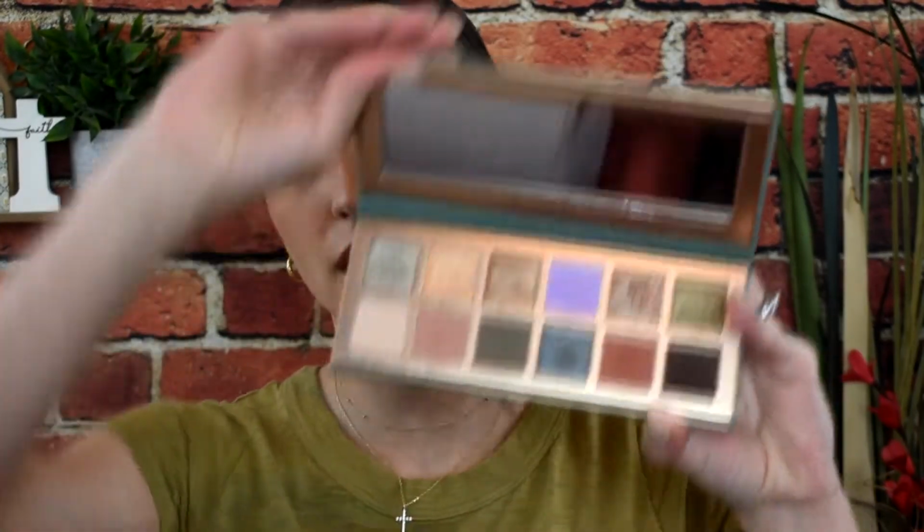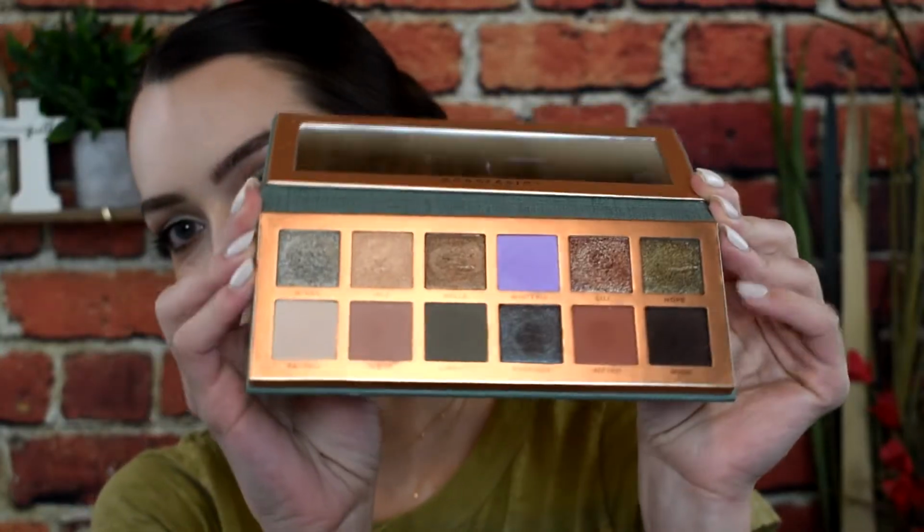It's really pretty and it feels very well made. This was made in the USA and you get 0.047 ounces each for the shadows. The cool thing about this palette is that Anastasia says that you get twice the amount of product as her old palettes actually, and the pan sizes do look very big and really good sized.